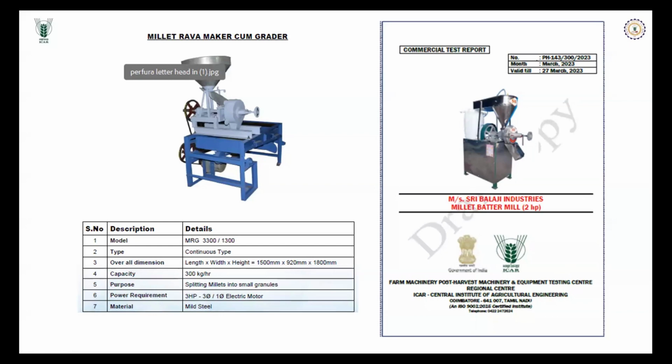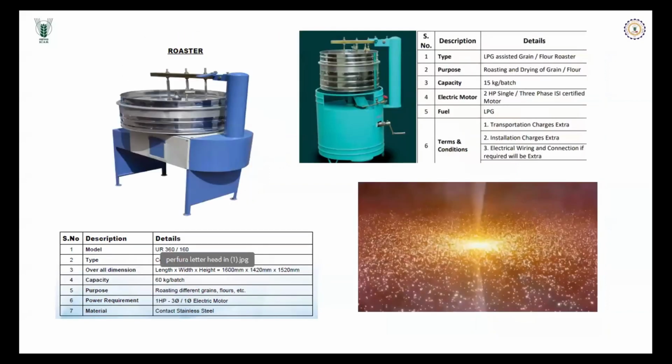Okay, so these are the innovations that are being done, and believe me, there are huge sales of this equipment to a lot of FPOs. A lot of FPOs are buying this kind of equipment.